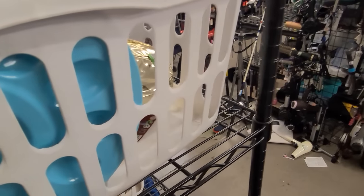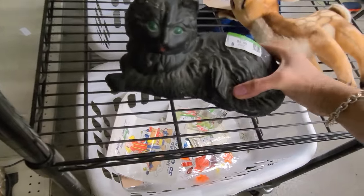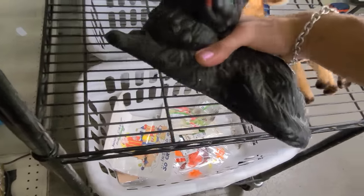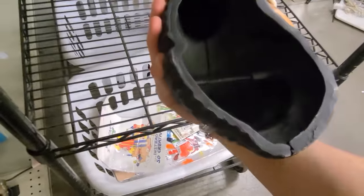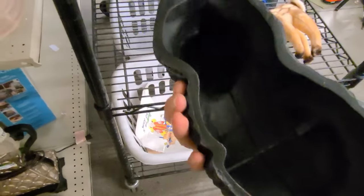Just going to have a look at this as well. It's a Christmas ornament. But look at this cat. I think it's a doorstop. Very, very heavy iron piece. Definitely vintage. He's going to have to go underneath my cart. Super heavy. I'm really excited about this. Lovely, lovely. Let's find a spot for him.